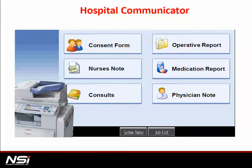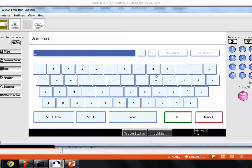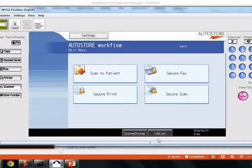So let's focus in on the user experience. Easy buttons based on the authenticated user, and I'm going to show you some live examples now. So first, I'm going to authenticate as an admin so I have access to everything. I could use my card, or I can log in with the same information I would log in at my desk. So I log in here, and you can see that I can scan to patient, release my print job, securely send a fax, or maybe scan to a different destination.